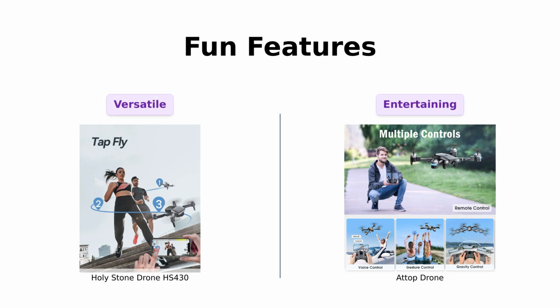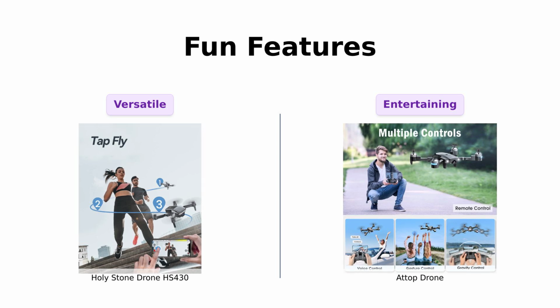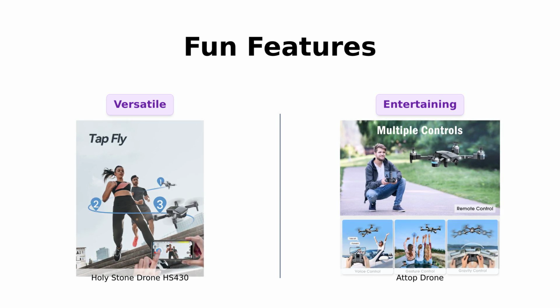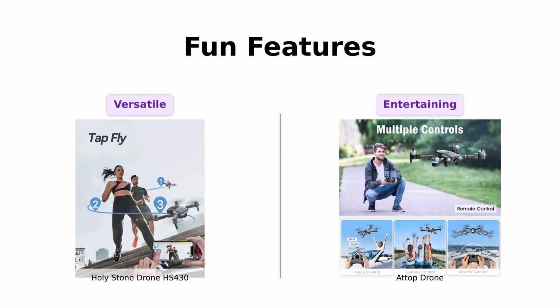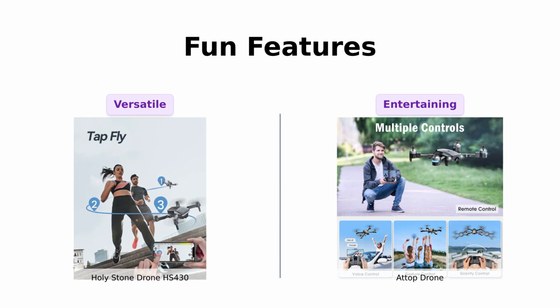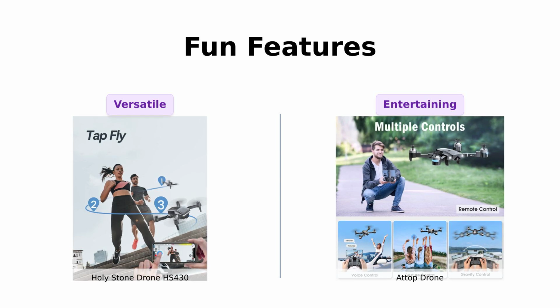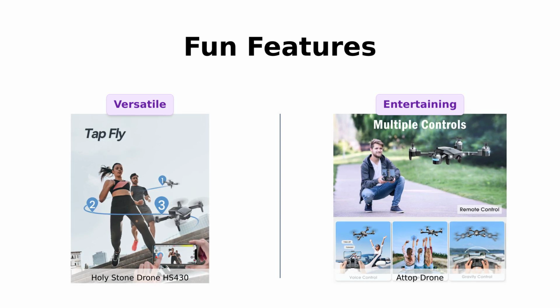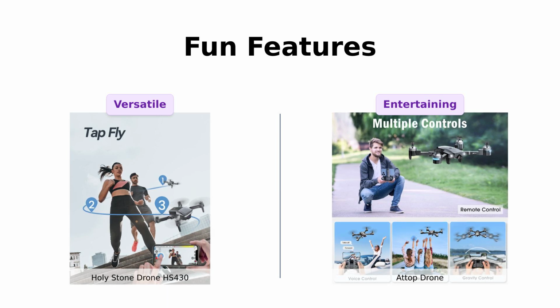Now, let's talk fun. The HS-430 is packed with features: high-speed rotation, circle fly, voice control, gesture control, and even throw to go. It's like the Swiss Army knife of drones. The ATTOP isn't slacking either. It's got a 360 degrees flip, voice control, gesture recognition, and even VR compatibility. It's basically a flying video game. So, whether you want to impress your friends with drone tricks, or just feel like a wizard commanding your drone, both these bad boys have you covered.